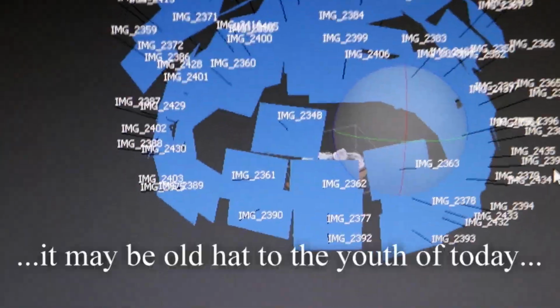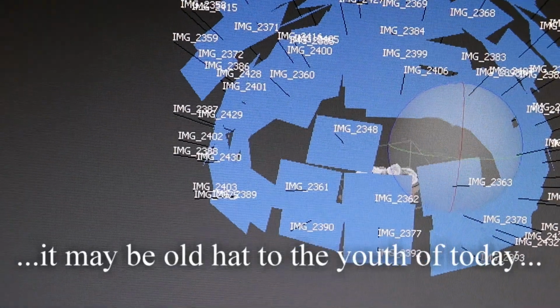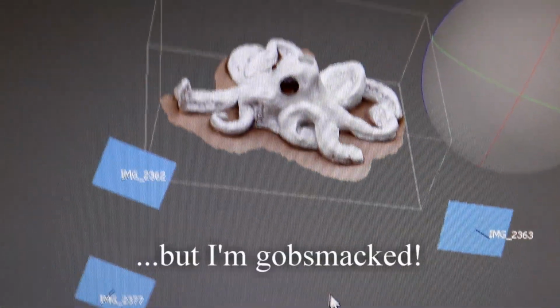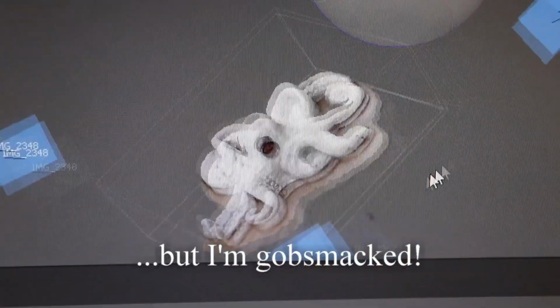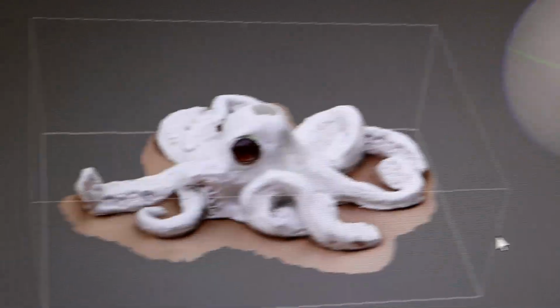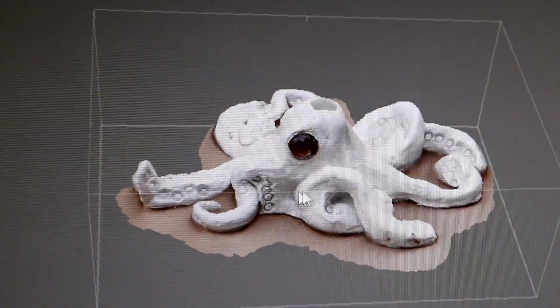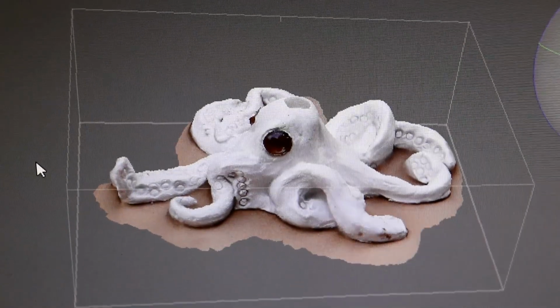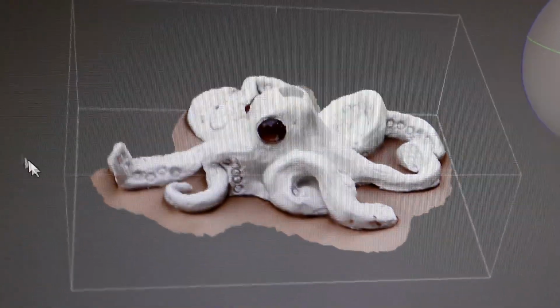Let me see if I can make the screen smaller. Look, I've come back. I just can't believe this. And look, there's a 3D version of the octopus, the Kraken that Tori made. From 82 2D photos, this amazing software, which I'm definitely going to purchase now, has created this most amazing 3D version.